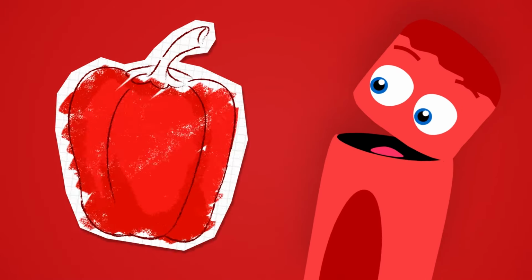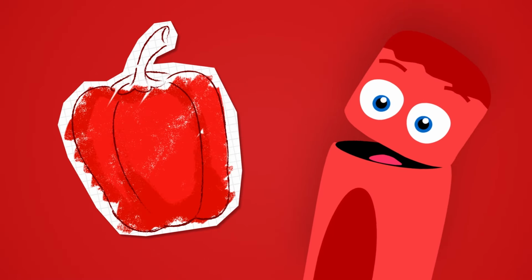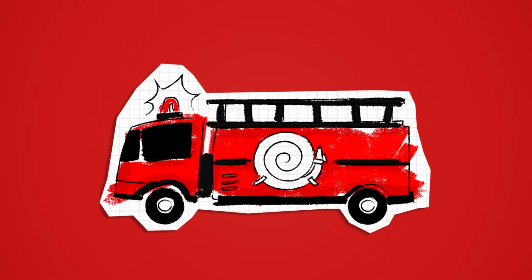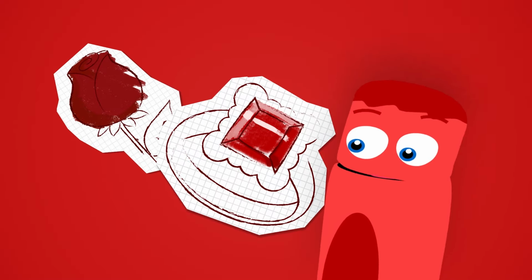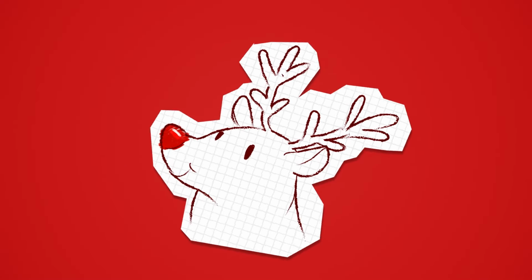Cherries, peppers, they are red. A red fire truck's ahead. Red tomatoes, yum, yum, yum. And red strawberries, let's have some. A red ruby, a red rose, and the big red reindeer nose.